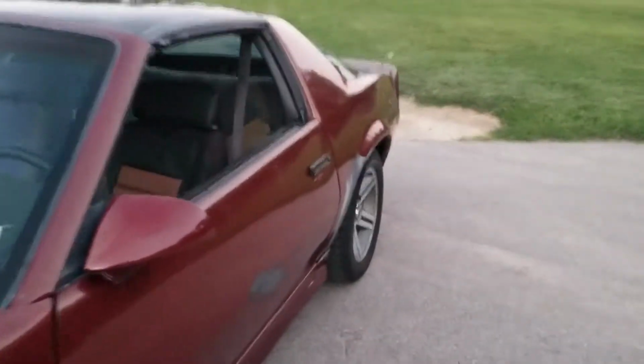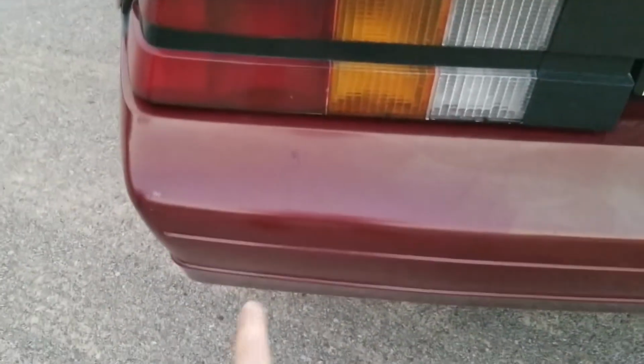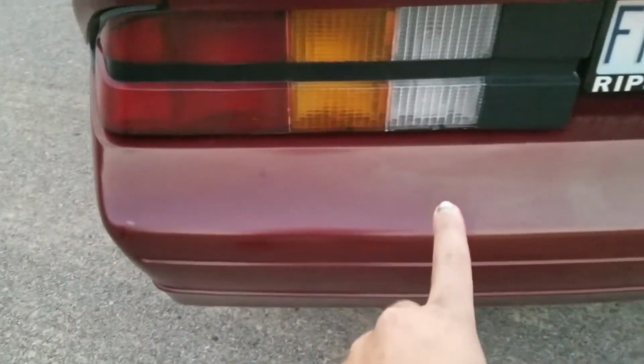Wait, your bumper? Yeah. I knew I liked the back end of this car. Yeah, it's not too bad looking. It gets a little shine on one side. Oh, look at that beautiful shine. Kind of looks like an oil slick. Can you see? Oh, look at those flakes. Nice and dull.